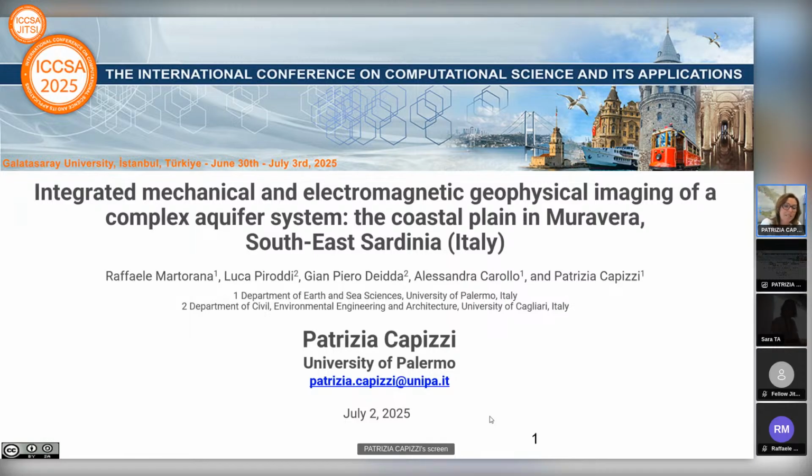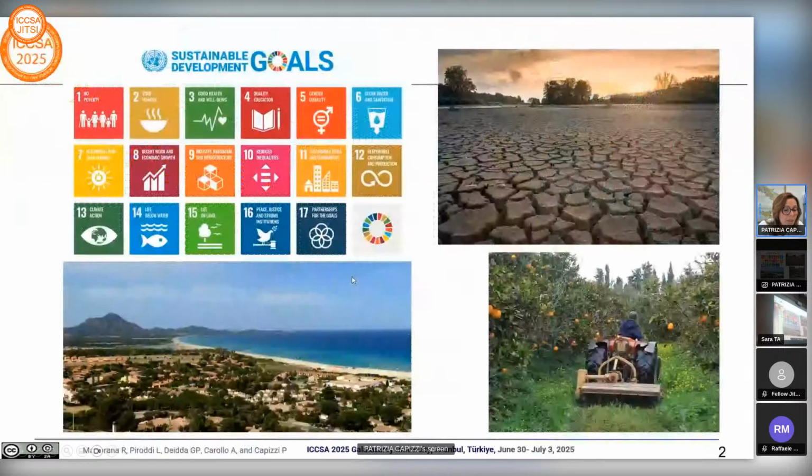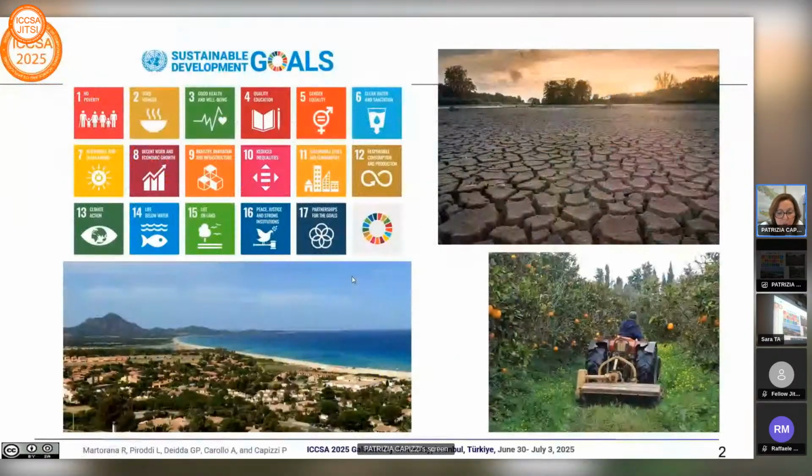Today I will share with you the results of our study on integrated mechanical and electromagnetic geophysical imaging, and I present you the case of the coastal plain in Muravera in Sardinia. Water scarcity is a major global issue of contemporary times, in large part due to intensive agriculture and industrial use of territories, overpopulation, and climate change. Smart communities provide a cultural framework to assess sustainability in natural resource exploitation, protection, and renovation, thanks to management action, which can be especially effective when taking advantage of the knowledge derived from direct and indirect investigation.